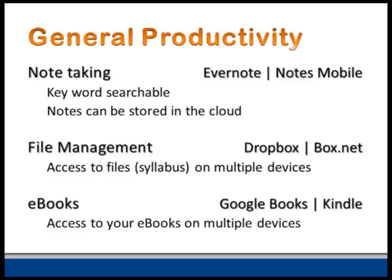Basic file management, whether Dropbox or Box.net. Again, the concept is storing your files in the cloud, but accessing them on whatever device you have at hand. The idea of having one file and trying to synchronize it to every device I own, versus I have one file and I can use every device I own to access that one file. Slightly different way of thinking.